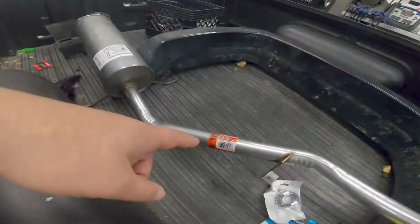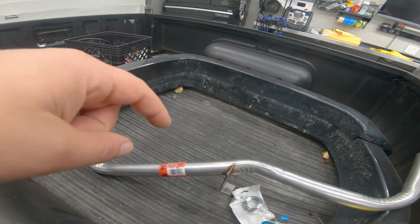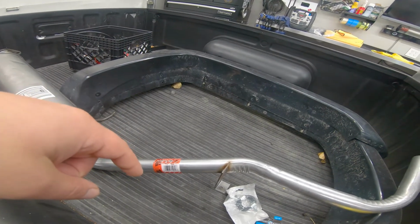So what's going to be coming soon as far as the D21 goes is I'll be popping the rear wheels off and then starting on the bushings for the leaf springs. Once I get over to that side, I'll also be swapping off the old exhaust and putting the new exhaust in.